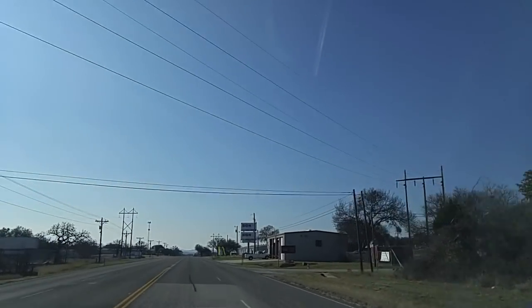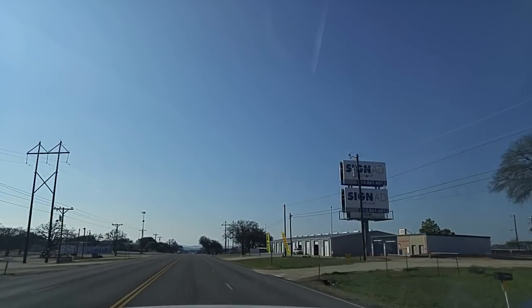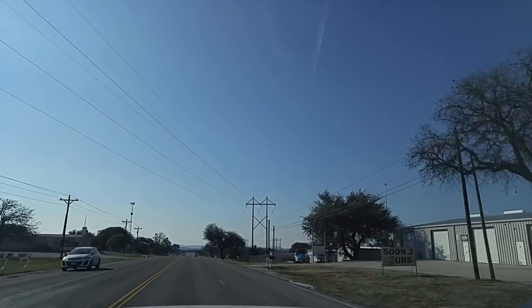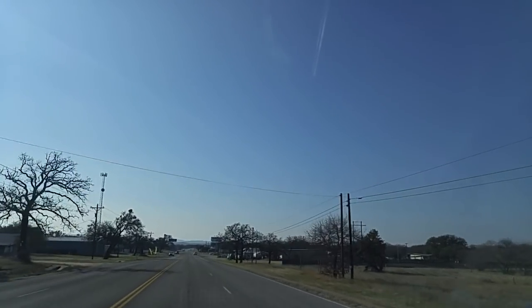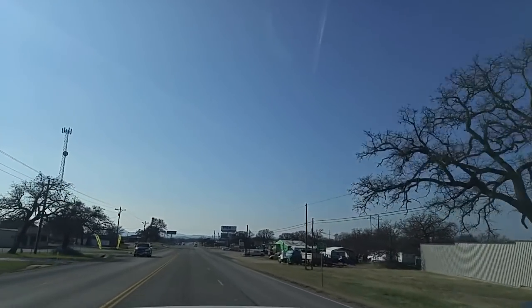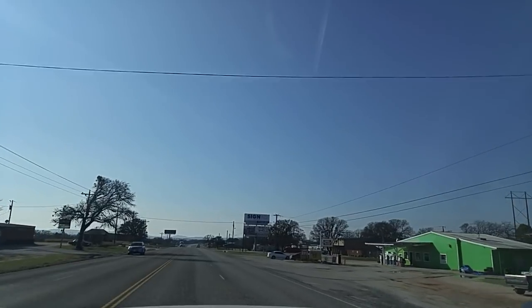Used to be a lot of bars here, I'm telling you. This was at one time a booming community that kind of dried up in the late 50s and 60s, and it never has come back. What happened? I do not know. But it was a boom town right here, I promise you that. A lot of restaurants, a lot of bars. It was the place to be, and then boom, it was gone.